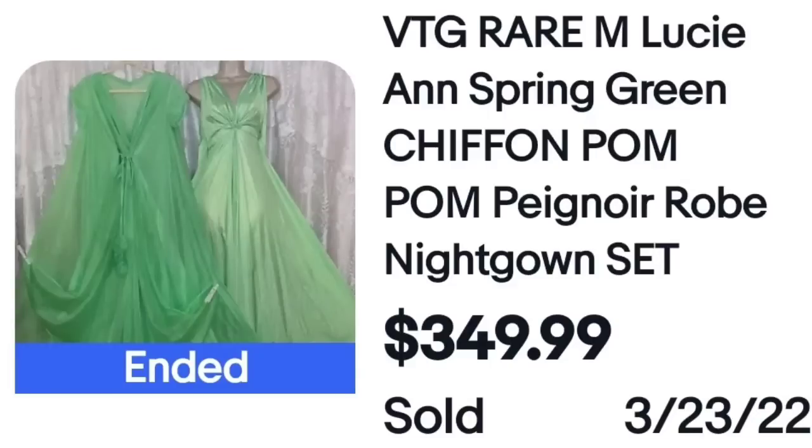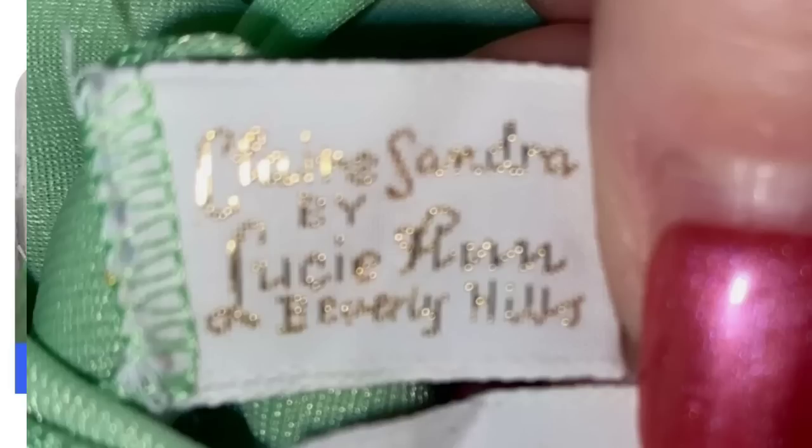The first we are seeing from this designer, and it is another name that was all over the high dollar. This is a vintage rare medium Lucy Ann spring green chiffon pom-pom robe and nightgown set, and it sold for $349.99. Here on the tag you can see it is very clear, so if you were to find this you would easily be able to look it up.